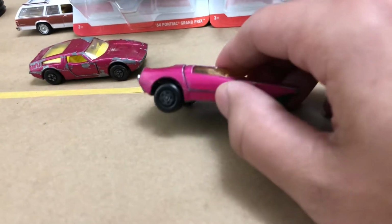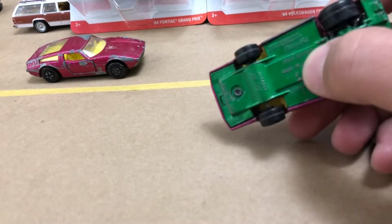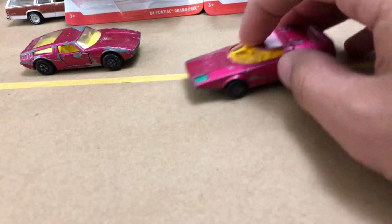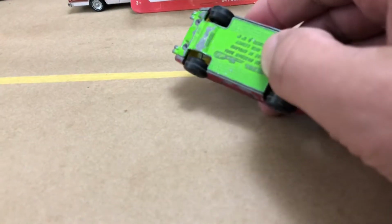It's a pretty good piece. I mean, it still has the paint on it. I didn't even need to restore it yet. It's just good looking. Rolls really well. These roll better than the new ones. And the Maserati, kind of the same color scheme, really weird. Green base. It's like a lime green.